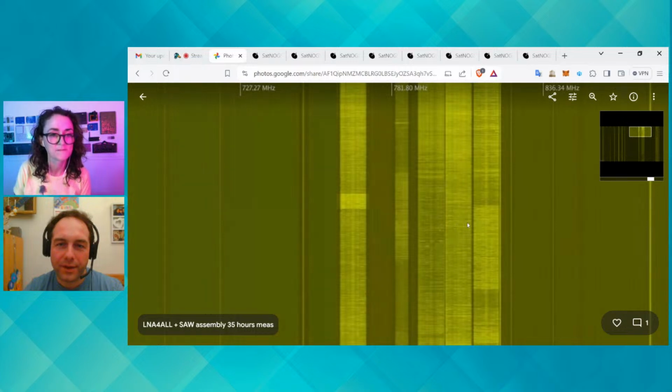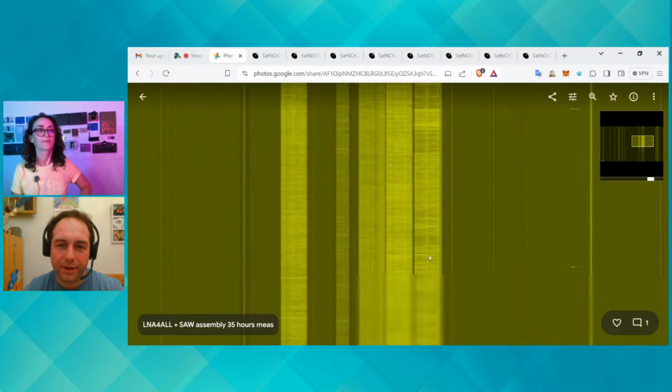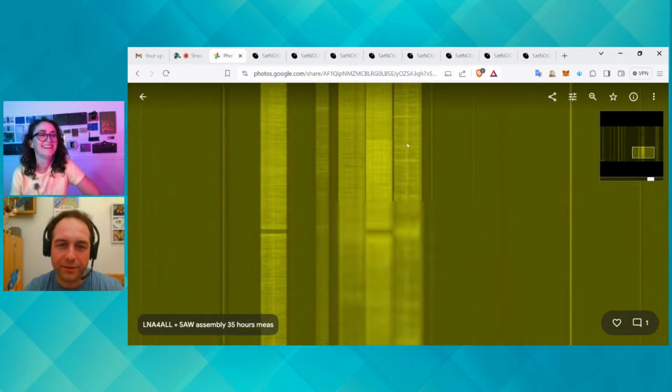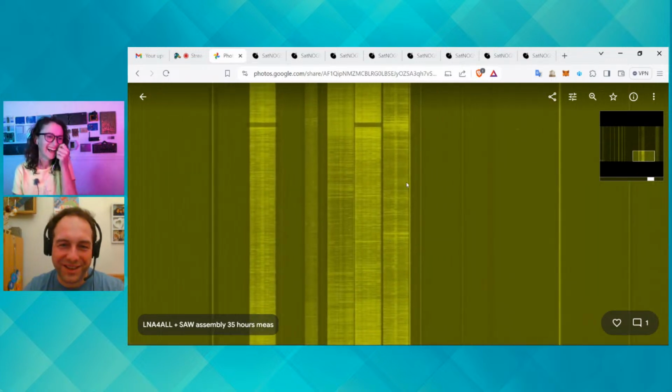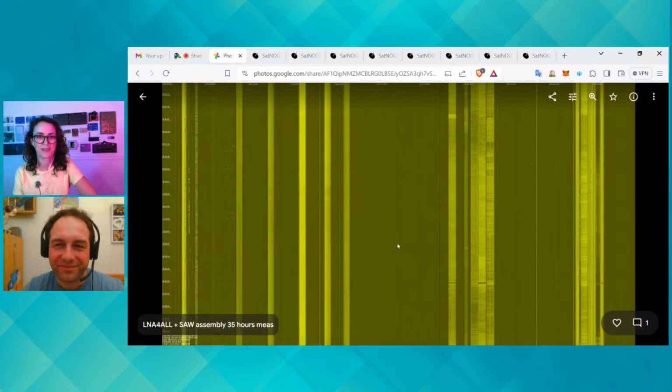I have a problem with this Google Photos because it's really mad at me, because I'm generating like 150 megabyte images. You're really putting it through its paces. Yes.